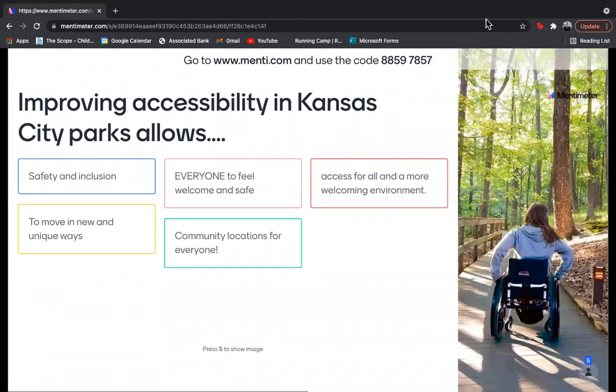All right, and for anybody joining us, feel free to go to menti.com. We're just completing some initial icebreaker questions today, and then you can enter this 8-digit code onto menti.com.